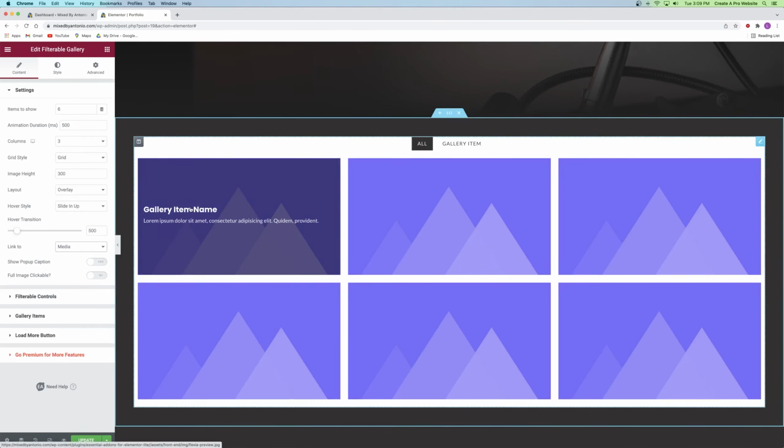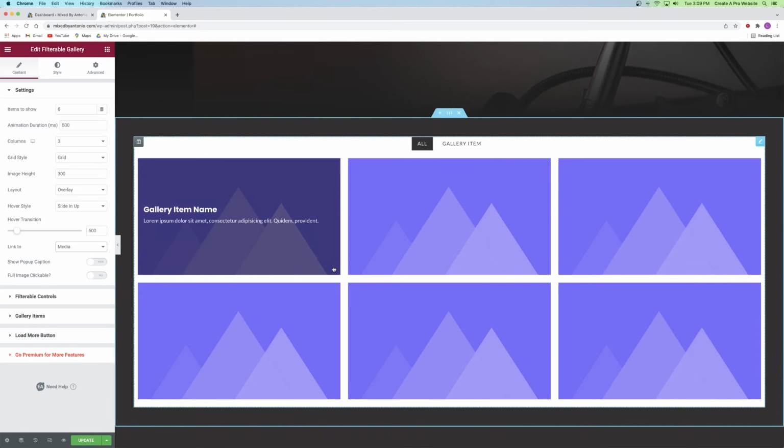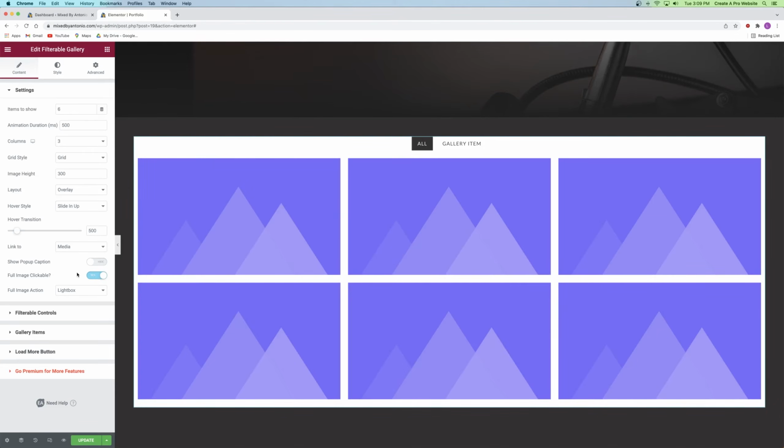So now you click on this and it's just going to take you to the media. And then we'll also change it to be full image clickable. So instead of only the part I click, if I click out here, I also want it to take me to the same link. So I'm going to say full image is clickable. And the last thing we're going to do is take the full image action. So right now, if they click on it, let me click on update to save my work and I'll show you. Let me preview the changes.